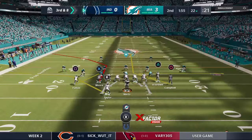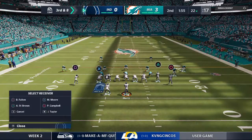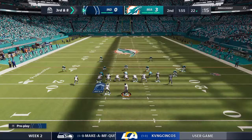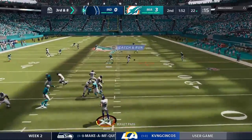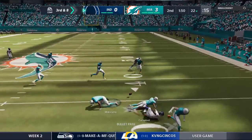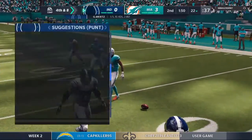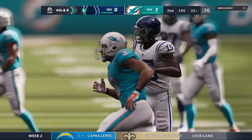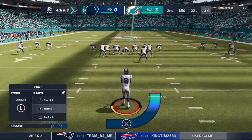So the failure to connect on 2nd down leaves them staring up at a 3rd and 8. From the shotgun, he'll look to throw. And that will be incomplete. The passing game not in sync here early. And now it's 4th down. Incomplete. So it doesn't look like they're going to be able to build off the turnover.